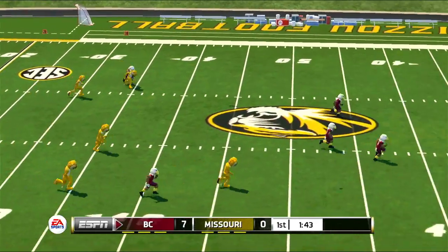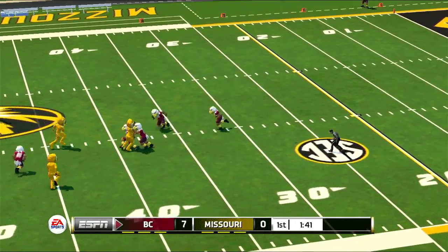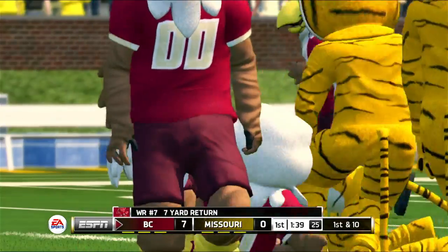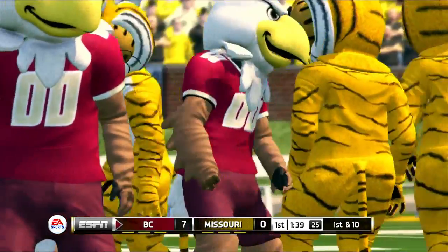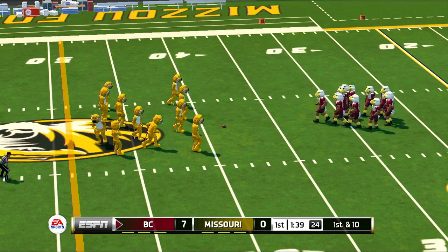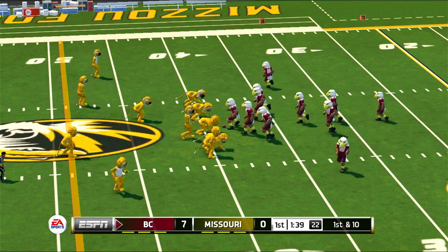He punts it away, and it's a great kick. Brought down at the 39-yard line. The offense will come out again hoping to have similar results as their last drive.